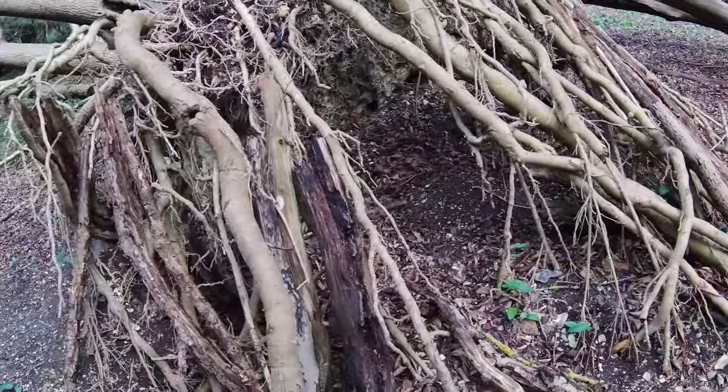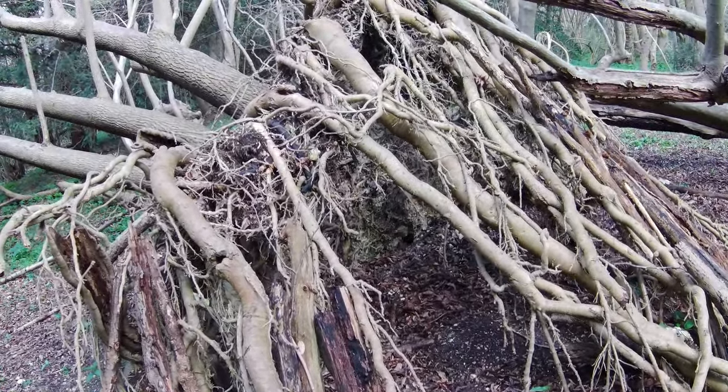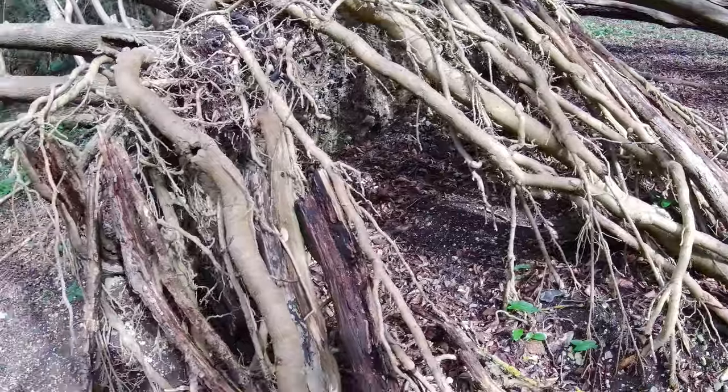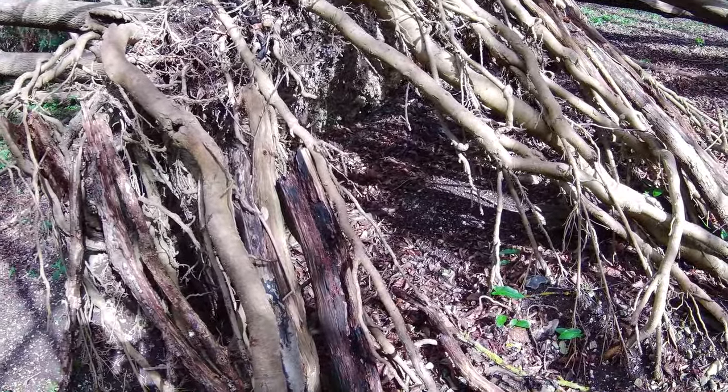Oi, oi, someone's been lounging about. Look, they've used the root system of that upturned ash tree and put a load of branches on there. Now if that weren't so close to the path, I could lay my tarp over that. That'd be an alright shelter.